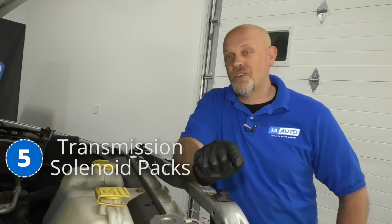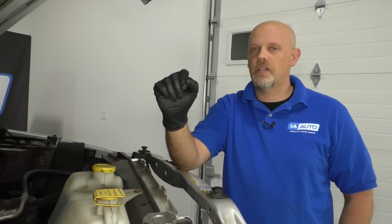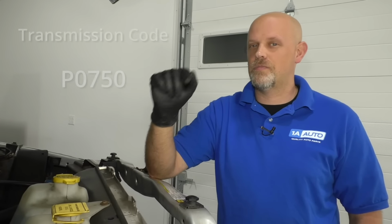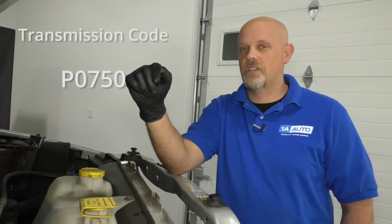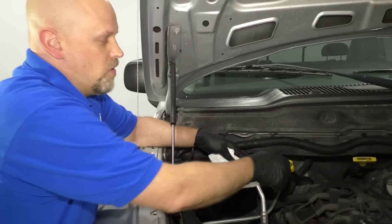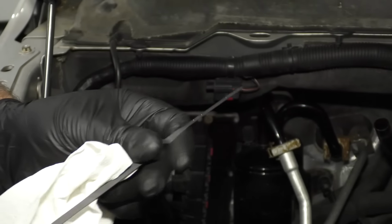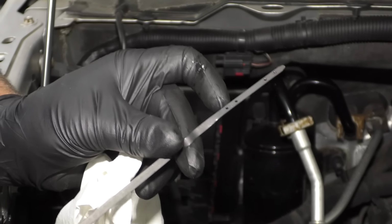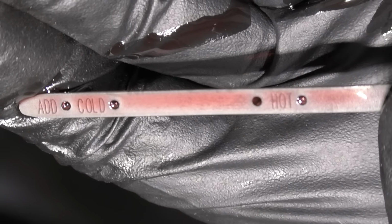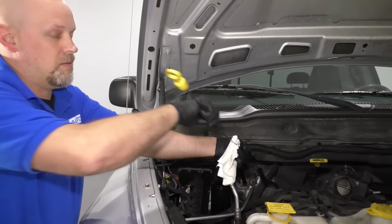Number 5, transmission solenoid packs. Just because you have a transmission issue, if it feels like it's shifting funny or slipping, or even you have a check engine light with a transmission code, doesn't always mean you need a transmission. You could have a transmission solenoid that is starting to get weak, just needs to be replaced. You know, it's always a good idea to keep up on your transmission services and check your fluid level regularly. You want to make sure it's a nice red color, and make sure you double check your owner's manual how to check the fluid. And there is a hot mark right here and a cold mark. So you're going to want to run the vehicle, and while the vehicle's running, check that fluid level. Make sure it's up to par, and make sure you change it regularly.